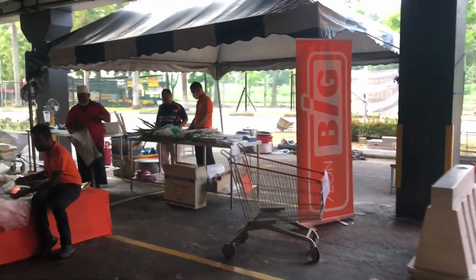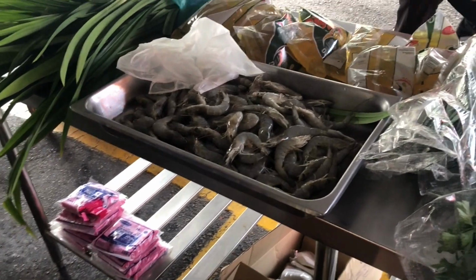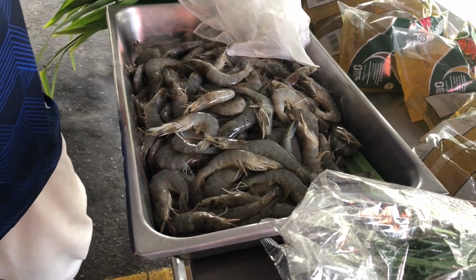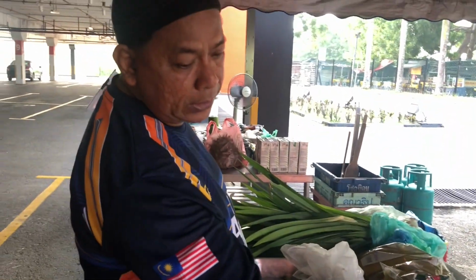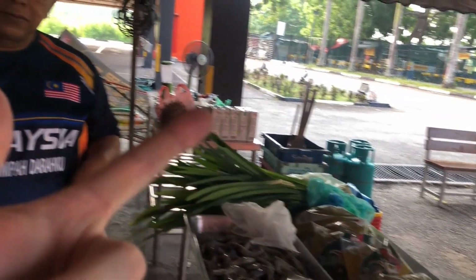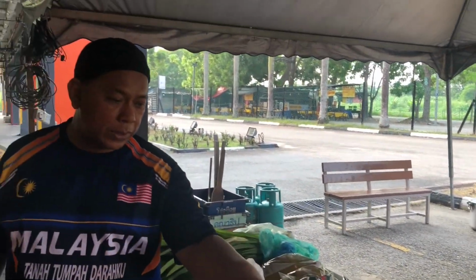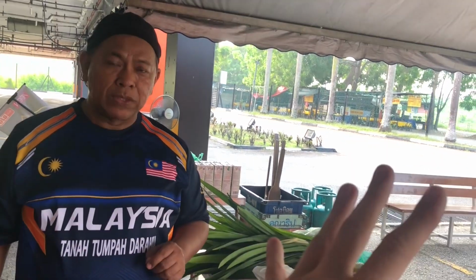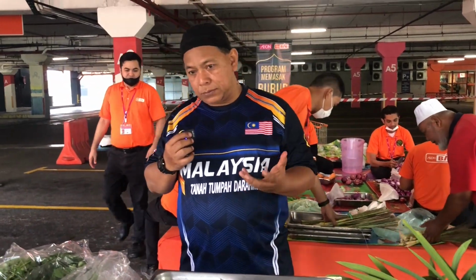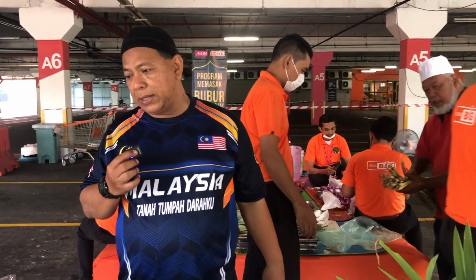Wa alaikum salam wa rahmatullah. Today I see already we make the Bubur Lambuk with the shrimp. They will make one for shrimp, another one chicken. So two with the chicken, one with the shrimp. One big one, another one smaller. So three pots in total. So altogether about 1,000. Yes, we are going to produce 1,000 to distribute today.